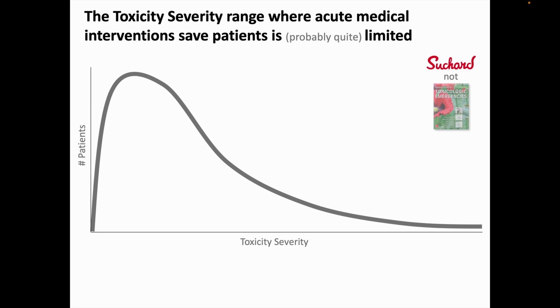The toxicity severity range where acute medical interventions, such as GI decontamination, save tox patients is probably quite limited. If we made a histogram of tox patients, with degree of severity increasing from left to right, and the height of the graph representing number of patients, we see a major skew in the curve where most of the patients are on the less severely poisoned side, and they're likely to survive and recover, if indeed they ever got sick, pretty much no matter what we do.